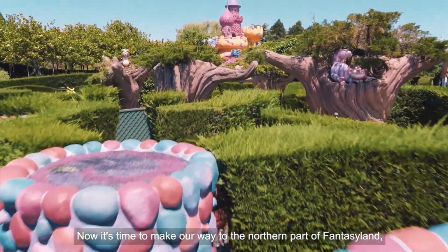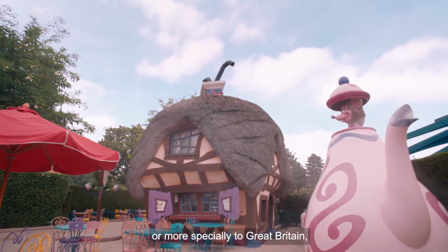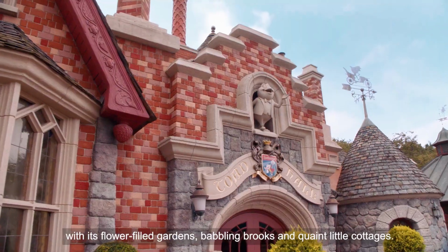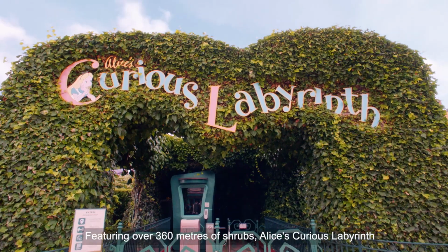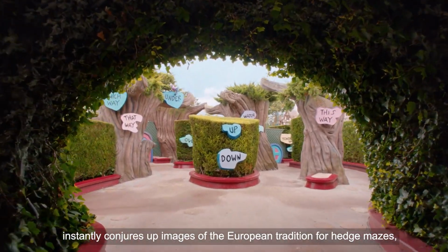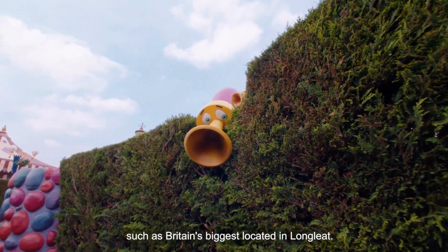Now it's time to make our way to the northern part of Fantasyland, or more specifically to Great Britain, with its flower-filled gardens, babbling brooks, and quaint little cottages. Featuring over 360 meters of shrubs, Alice's Curious Labyrinth instantly conjures up images of the European tradition for hedge mazes, such as Britain's biggest located in Longleat.